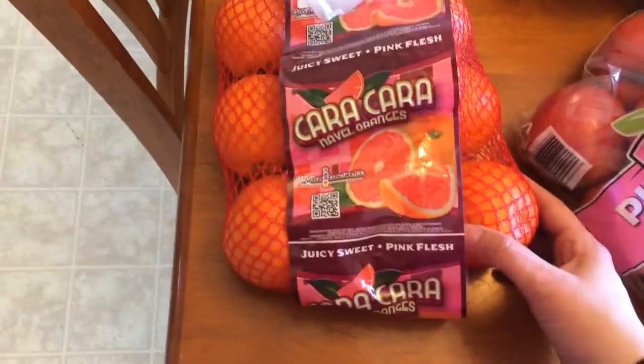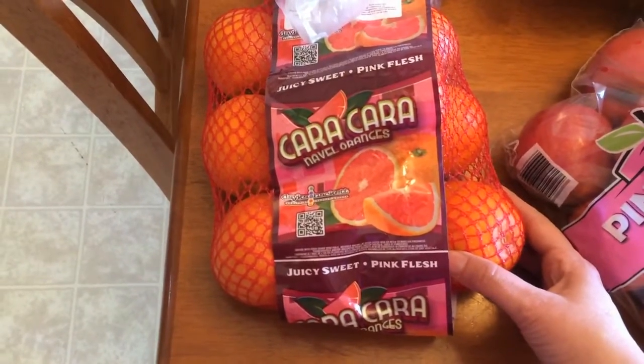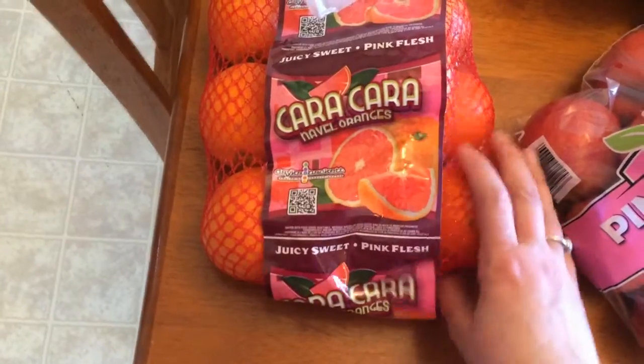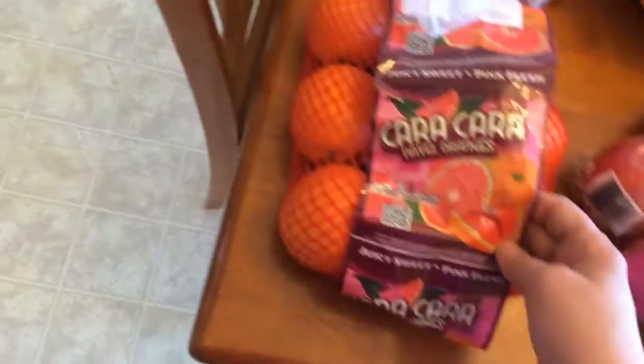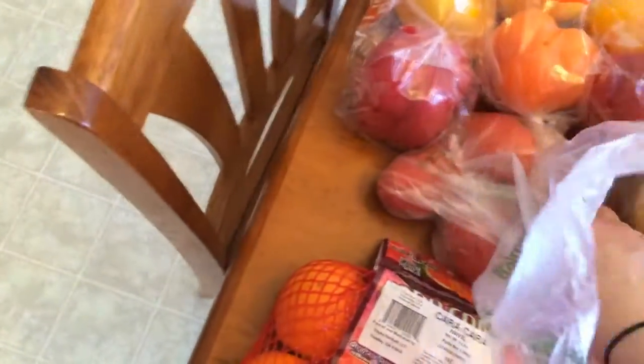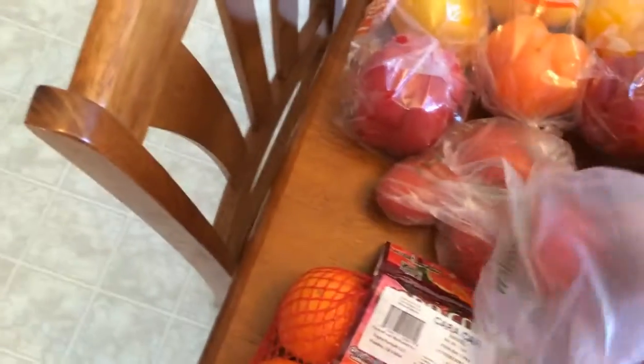So first thing here are some Cara Cara, I'm not sure how you say it, navel oranges. These are really good. These are the ones that are pink on the inside when you cut them open. Really sweet, really good. And I have some Roma tomatoes.